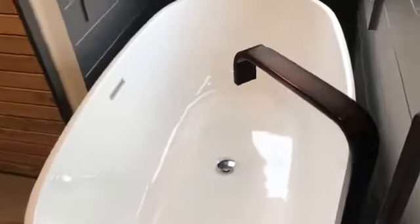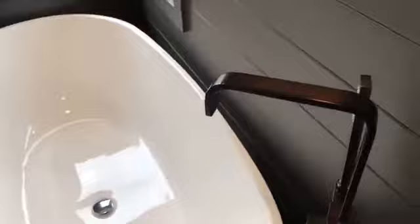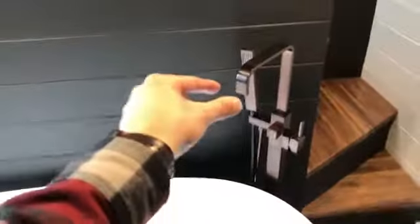The tub filler here is on the right, and there's also a flexible shower head there. So essentially that's going to remove here on a flexible hose, and then there'll be a hook up here that you can just mount that shower head up on the ceiling for when you're actually taking a shower.